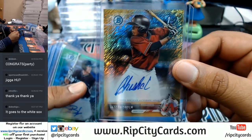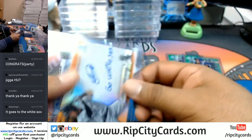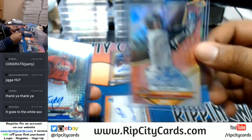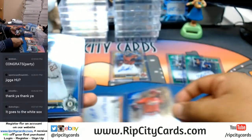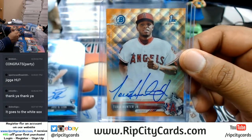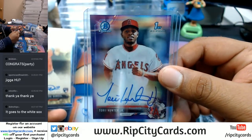Gold Shimmer, Jazz Chisholm, Diamondbacks. A green, Braden Bishop, Mariners. Another green for the Padres, George Ona. An orange, Luis Alexander Basabe, for the White Sox. Gleyber Torres, Yankees. A blue shimmer for Magneuris Sierra, Cardinals. A blue for Lazarito Armenteros, A's. An orange shimmer for Torii Hunter Jr., A's. A blue Jose De Leon, Rays. A purple Torii Hunter, Angels.